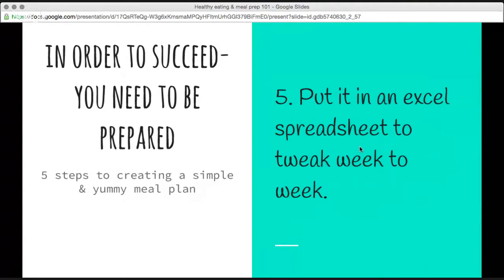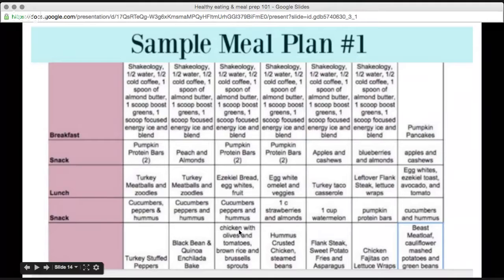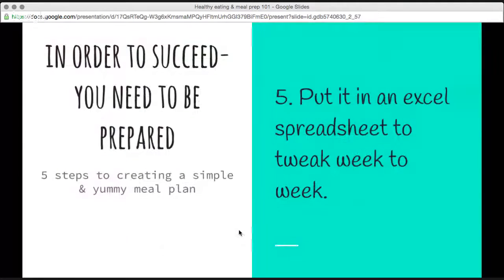And last but not least, put it in an Excel spreadsheet so you can tweak it from week to week. This is something that I do all the time. I like to put it in an Excel spreadsheet. I'll get back to that in a second. Basically, I put it into an Excel spreadsheet because I'm a creature of habit. I like to eat a lot of the same things. While I might not have the same exact meal plan the same week, it's actually kind of beneficial because 4 weeks later, I can go back to week one and just restart it. It makes my life a lot easier when I'm planning my meals and I'm already halfway done.